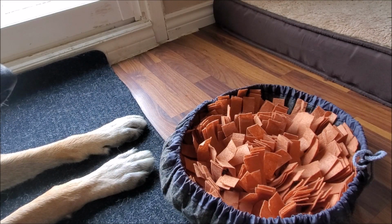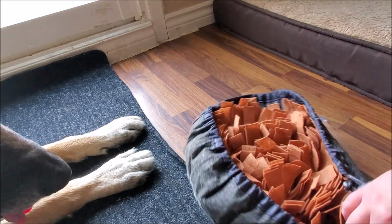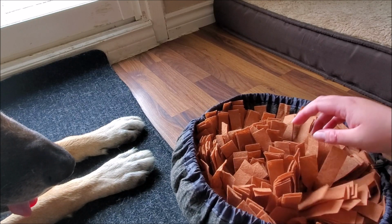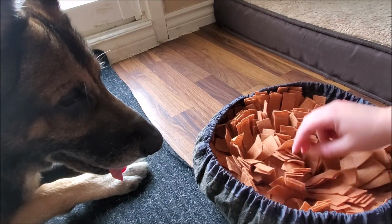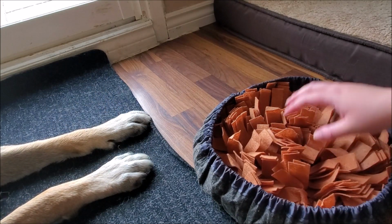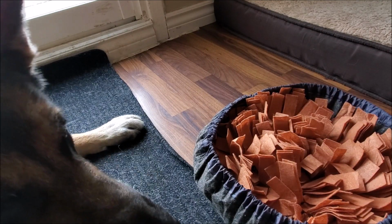So this next activity is a favorite of mine. I got this on Amazon. It's called a snuffle mat. It's essentially just a piece of material and then a bunch of felt pieces that you can hide food in. The reason why I like this is because it allows your dog to forage for treats, which is a very natural behavior. And when we allow them to fulfill natural behaviors, it's very rewarding for them. It speaks to them on a very primitive level.